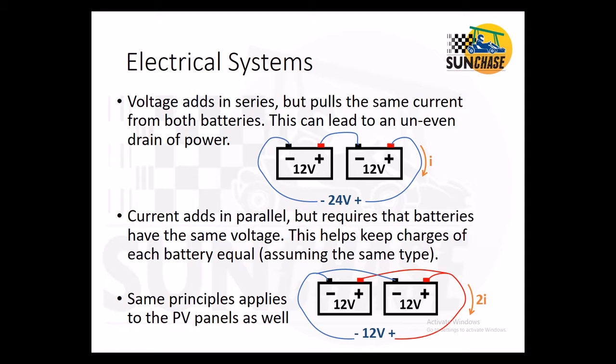If we add them in parallel, we have the same voltage across them, but we get more current, right? So whatever current comes out of one battery, if I get the same current out of both of them, then we get twice the current coming out of this.